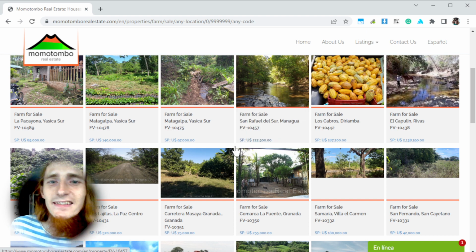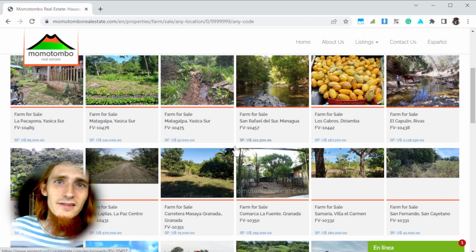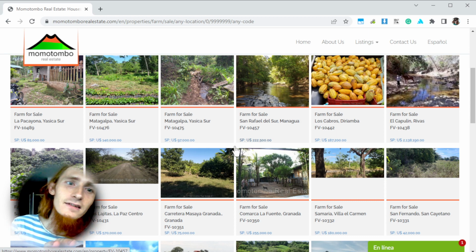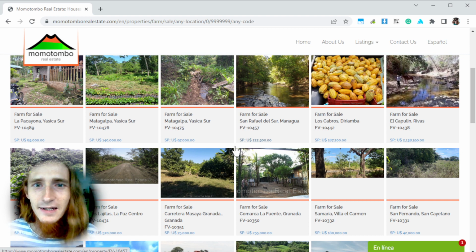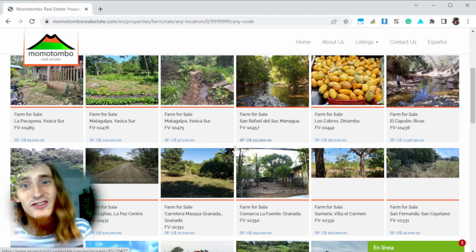Roughly, you can acquire land here for $3,000 to $15,000 per manzana. A manzana is bigger than an acre. About 1.7 acres is around one manzana in Nicaragua. Okay? Correct me if I'm wrong, but that's what I understand it to be. So, in general, the cost of land will be between $3,000 and $15,000 per manzana.